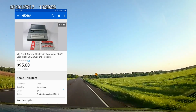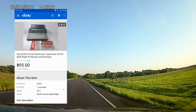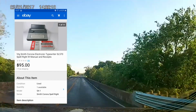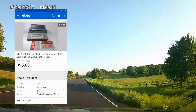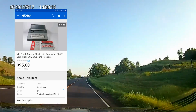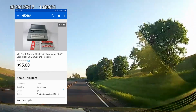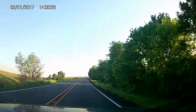It sold for $95 free shipping. The person actually sent me an offer. I had it listed plus shipping, and the guy was like, "Would you take $95 free shipping?" And I said, "Yeah, sure, I'll do that." I got it for $5 from a garage sale. It was one of the last garage sales I went to before everything happened, and I was happy with that. And the guy actually just left me positive feedback a few days ago. He's like, "I haven't used it much, but I like it, so I'll take it."